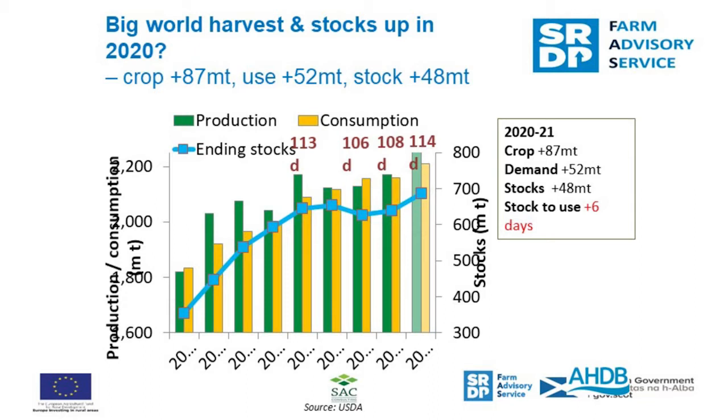But as the season progressed, particularly in America, they've had a good maize planting season, and a good area of maize has gone in. There have been some weather issues, but essentially there's a much bigger area of maize gone into the US. So of that 87 million ton increase in the world grain crop, 60 odd million tons is the US maize crop. That's really the strongest factor in the world market that's keeping world prices subdued.